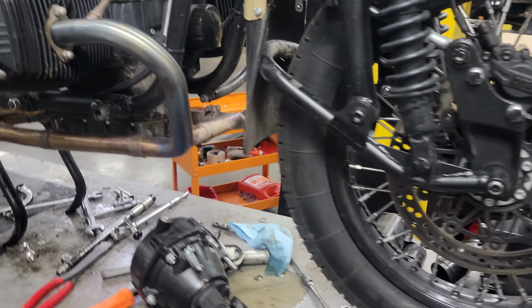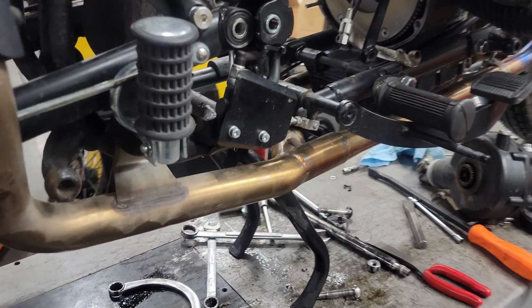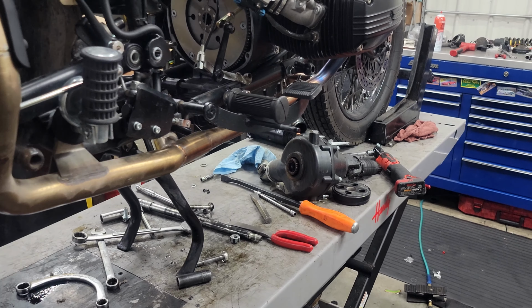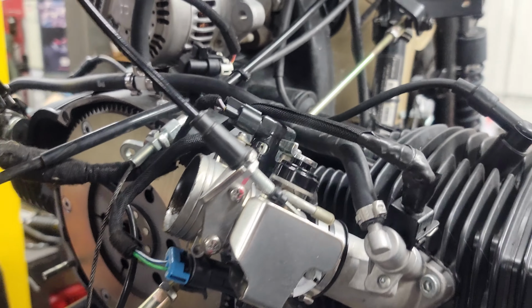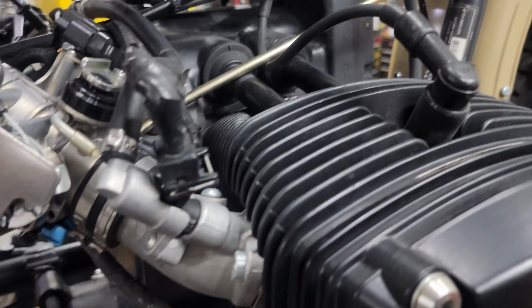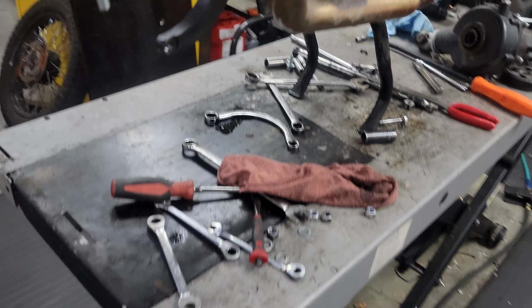And of course, here's the bike. Yes, the sidecar is off of it. No, you don't have to take the sidecar off to take the gearbox out. However, yeah, it's a lot easier to do it that way. You can make sure you get everything back in place. And of course, with having the capability to do it rather quickly, it's no big deal.